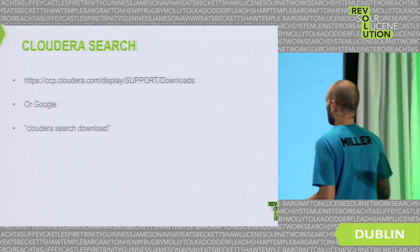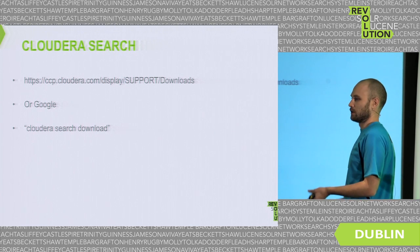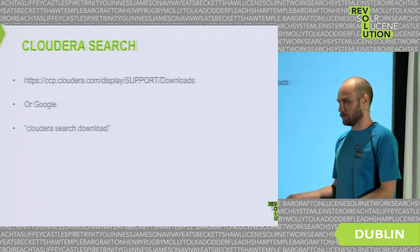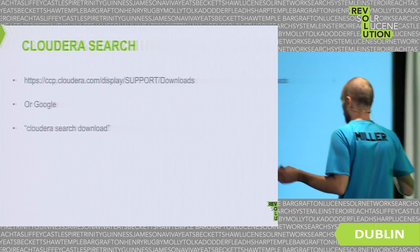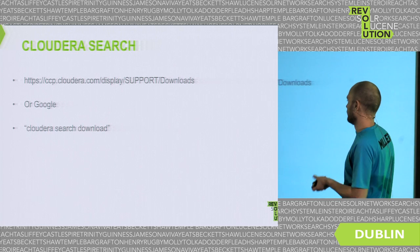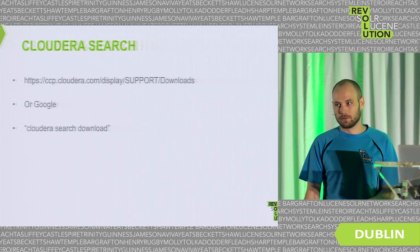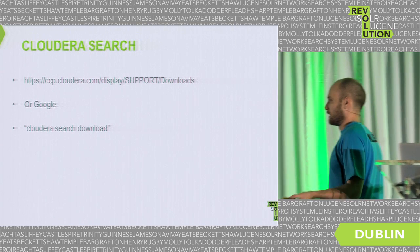But also, we've consolidated it as part of CDH, which is Cloudera's Hadoop distribution, which is free. And so even the MapReduce stuff and all of that is fully integrated and part of what we call Cloudera Search, which you can find at that link, or just Google Cloudera Search download, and it should be the first link. And you can get all this stuff integrated.